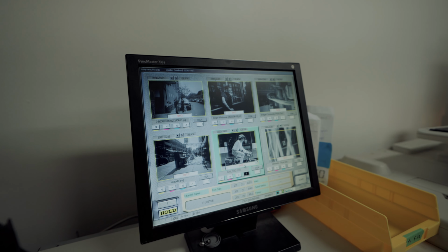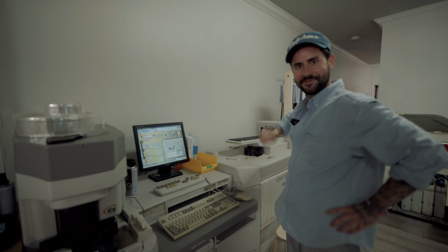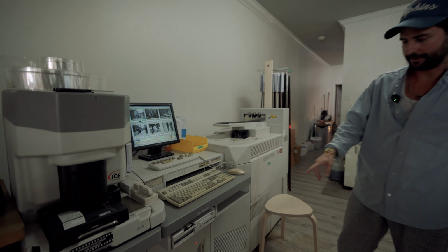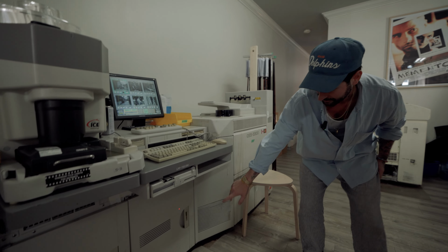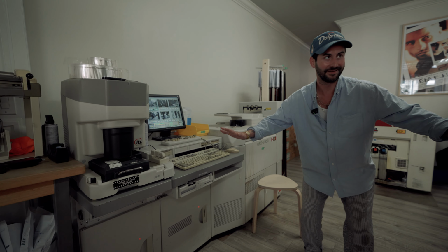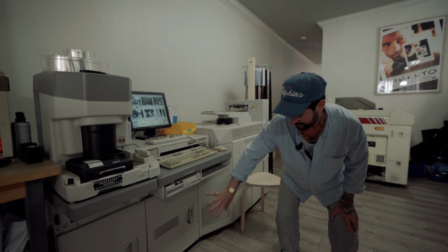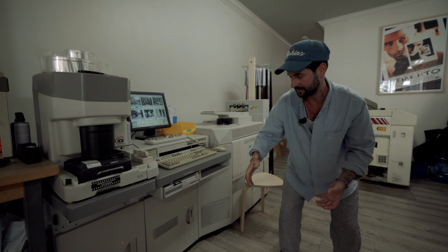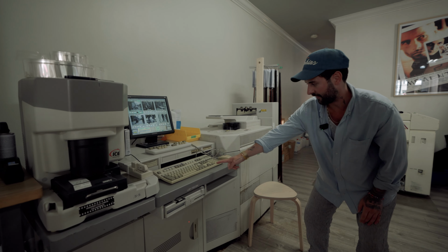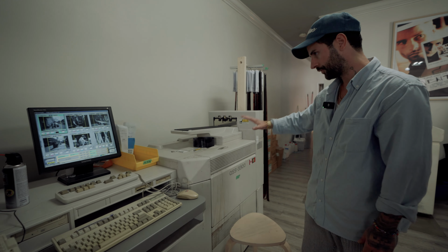Give that a second. It is 24, 25-year-old software, so it's gonna take a little longer. The paper's in here, and it's funny because it has the red lights on, so that means don't open the door, because if you open the door, you're gonna expose everything to light. So you leave that closed, and essentially the paper is in these light-sealed magazines. It gets cut as it gets fed through here, and then it gets developed through the machine.